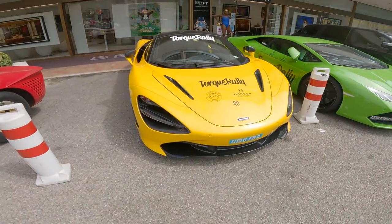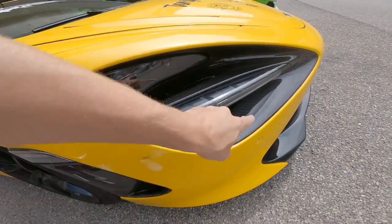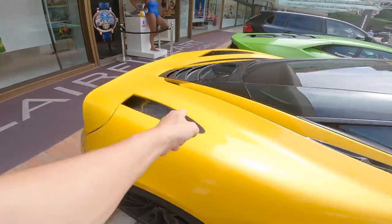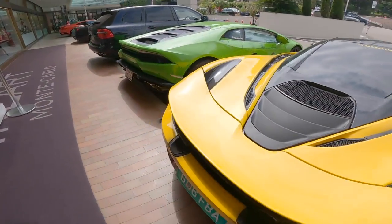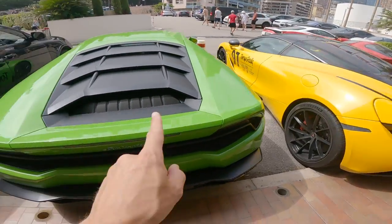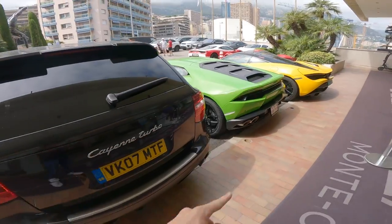When everyone comes out, we'll obviously film kind of all the startups and stuff. I thought while there's no one here yet, I'll just walk around all the cars. This is Mumu, a friend's also brand new 720S with really nice carbon options, like around the lights, the wing mirrors, these air inlets right here in a beautiful, I think it's called Volcano Yellow. Correct me if I'm wrong. Very nice yellow. We've got an LP610 Hurricane. Very nice in that green.